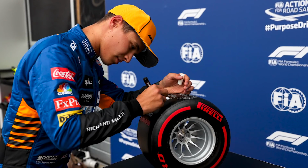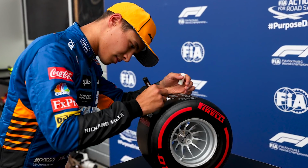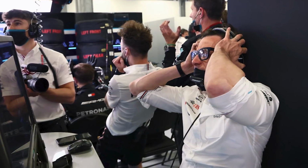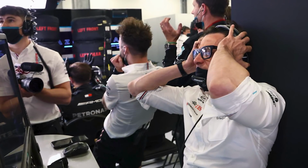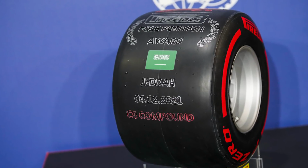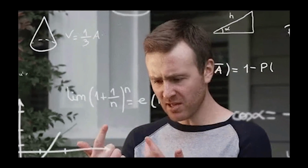On top of that, the title of pole position will go to the driver who sets the fastest time in Friday qualifying. But just to confirm on this, the driver who wins the sprint on a Saturday will still start P1 for the Grand Prix proper on Sunday. Basically what it means is that when it comes to a sprint weekend, the phrase pole position is really just for statistical purposes to avoid confusion in the record books.